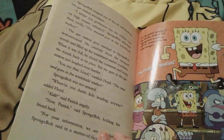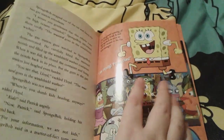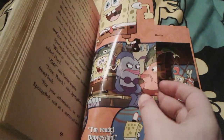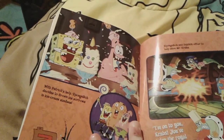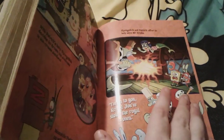Yeah, Floyd and Lloyd are not nice people, and here are the colorful pictures. So there's SpongeBob, as he's very excited to get the promotion, and then he doesn't get it. And then there's Patrick and SpongeBob eating the ice cream, and they're all drunken. And then King Neptune in his big rage.